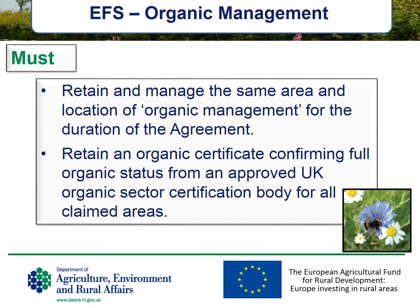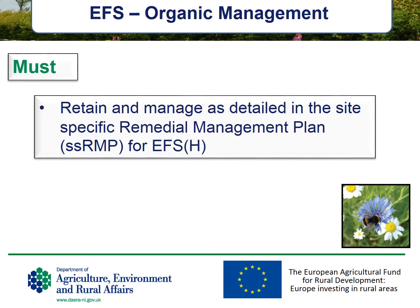Other things that you must do: you must retain and manage the same area and location of organic management for the duration of the agreement, and you must retain an organic certificate confirming full organic status from an approved UK organic sector certification body for all the claimed area. And if you're operating as part of the higher level EFS, then you must retain and manage the area as detailed in the site-specific remedial management plan.